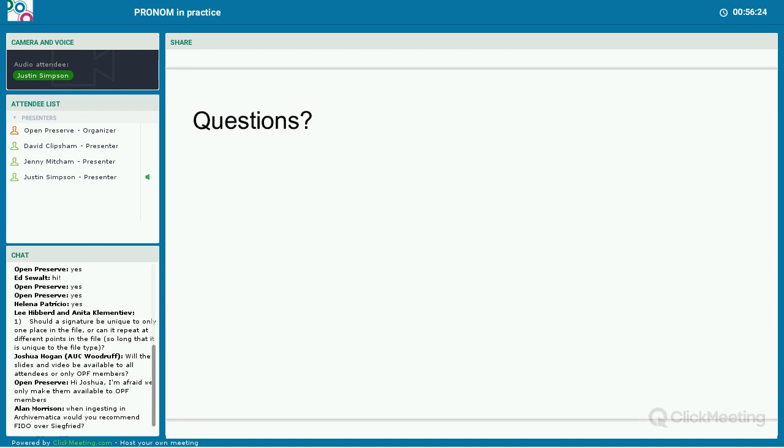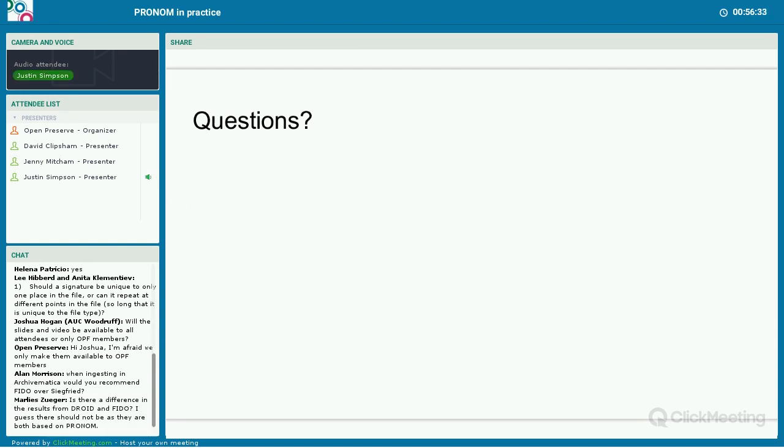I wouldn't necessarily recommend FIDO over Siegfried. I think that both tools could be used. There are definitely cases where Siegfried is able to return results faster. They're both based on PRONOM, but they have slightly different approaches to how they identify files. So the way that FIDO works is it's based on parsing regular expressions. The way Siegfried works is more a binary matching. It creates sort of an index in memory of possible matches, and it's much more of a B-tree index style search.